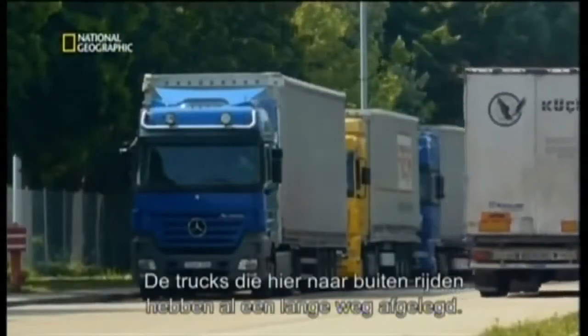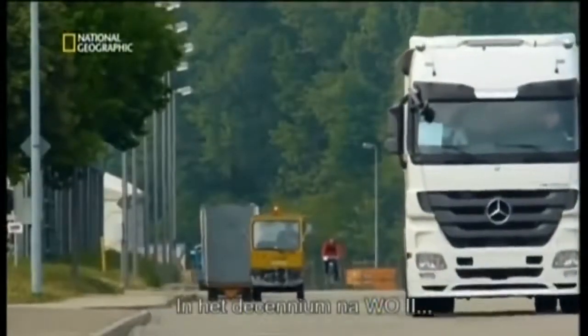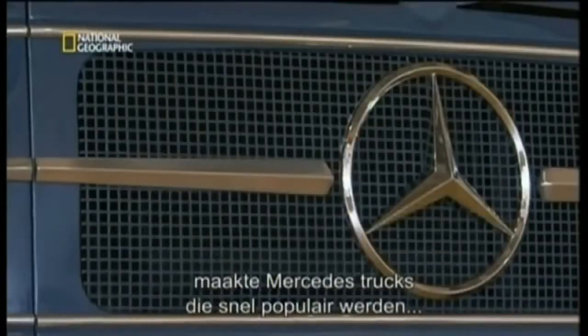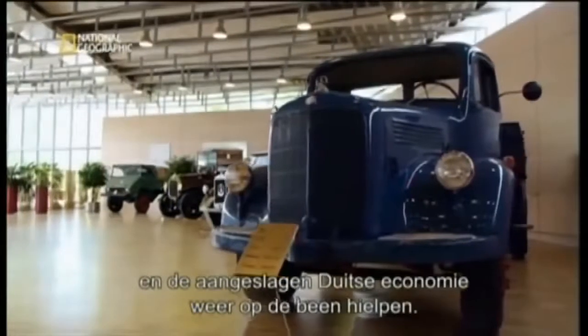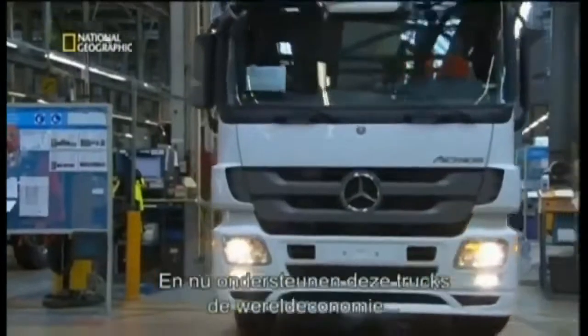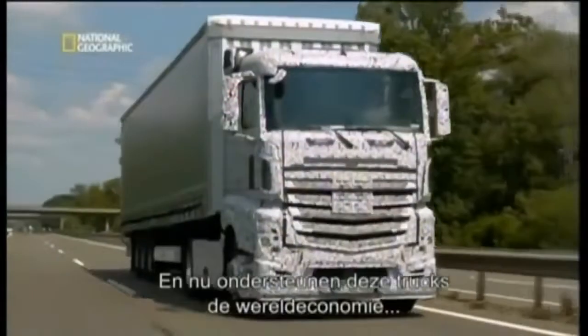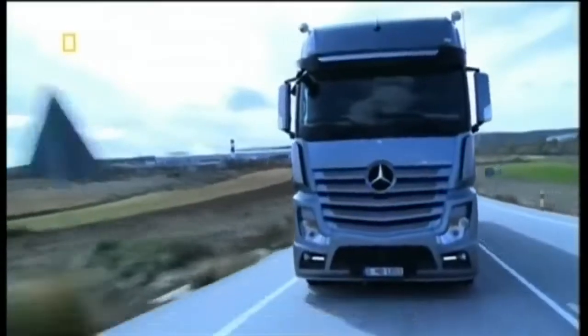The trucks that roll from this plant have travelled a long road. In the decade after World War II, Mercedes launched trucks that soared in popularity and helped boost the battered German economy. Today, these trucks help power the world's economy, one driver at a time.